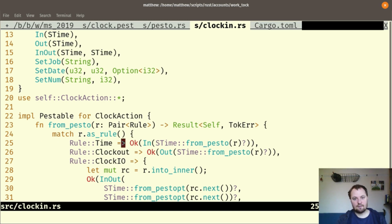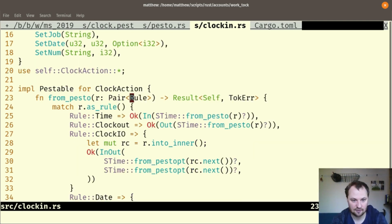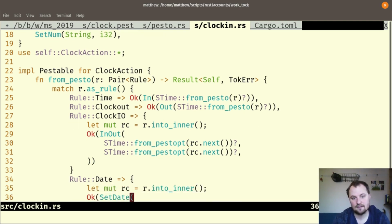And by using the from pesto thing, so stime, which is a really, really basic time element. It's stored as an int, and it's basically minutes and hours, because I just wanted minutes and hours for clock in and out. From any pesto rule, I could build an enum variant that matched it.